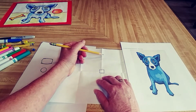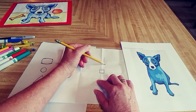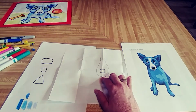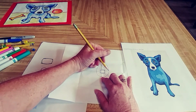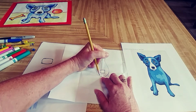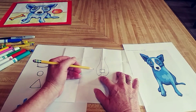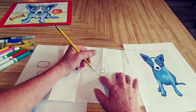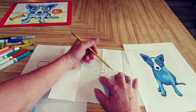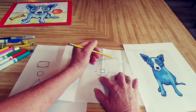The next thing we're going to do is we're going to draw the muzzle. The next thing we're going to do is we're going to give her a lip. Draw a little curved hill. I'm going to make our loup-garou's head start just where her nose is. See how I did that? And then I'm going to go up and over her muzzle.